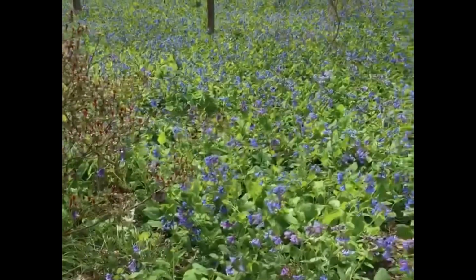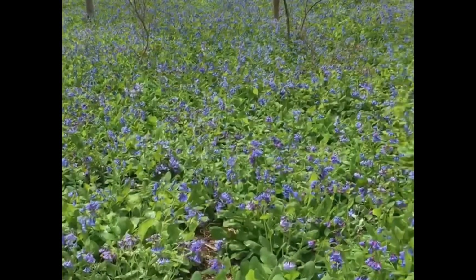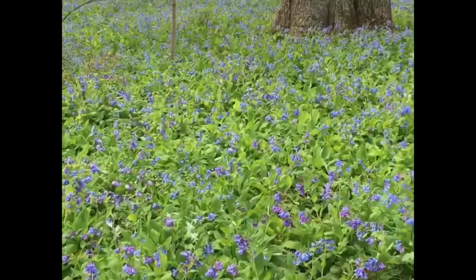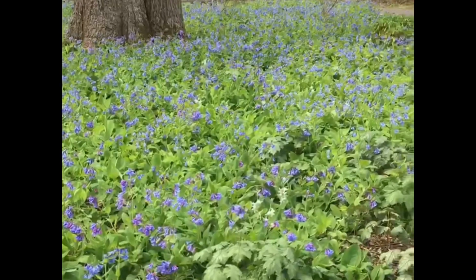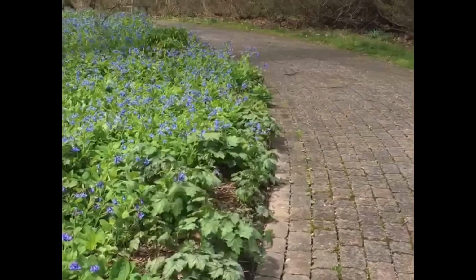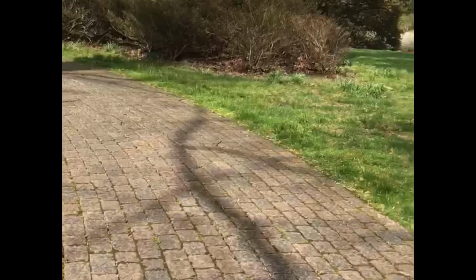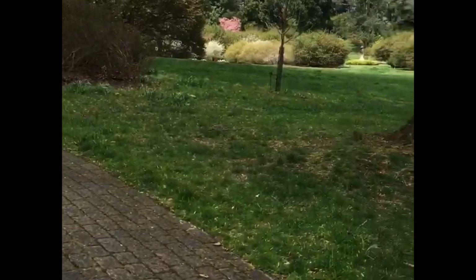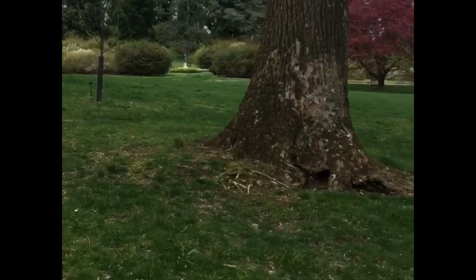Enchanted Woods earns its name, especially at this time of year. And the whole woodland floor is just filled with one of the sweetest wildflowers that we have, Virginia bluebell. It was a play area historically for H.F. du Pont's children. And then would lead into the sundial, which was also the tennis court and the croquet court for the family.